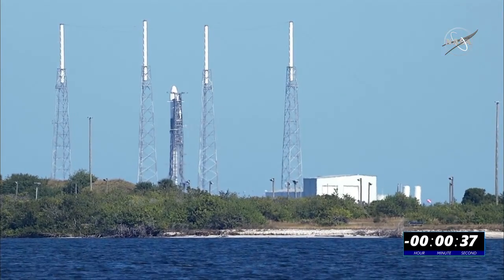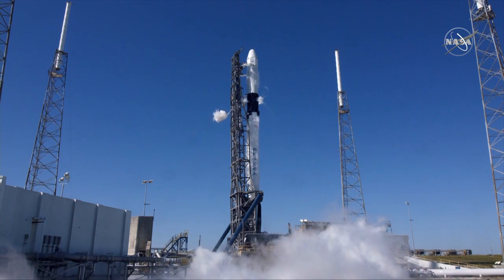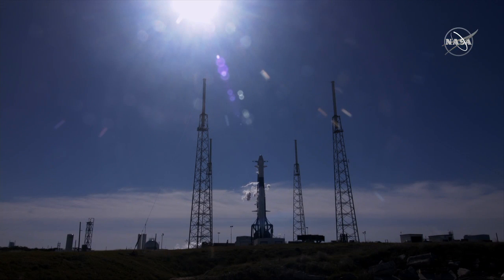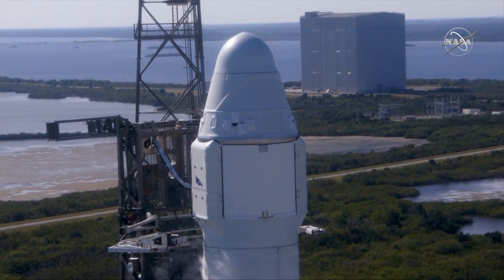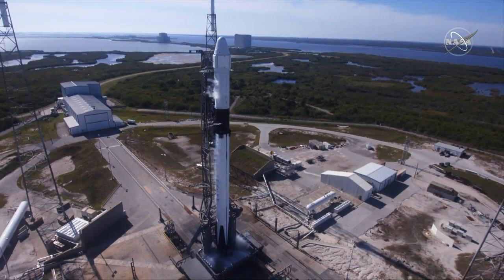You also may see water beginning to flood the launch pad at about 18 seconds to go. It's very normal. That's part of the sound suppression system, all part of the engineering of launch. That's 15 seconds.